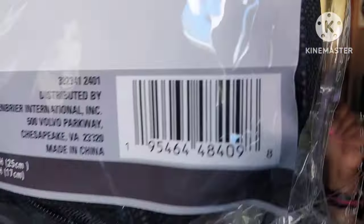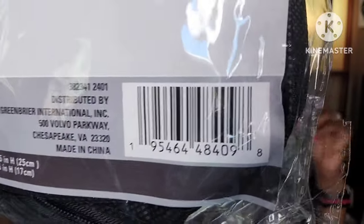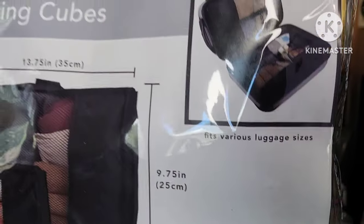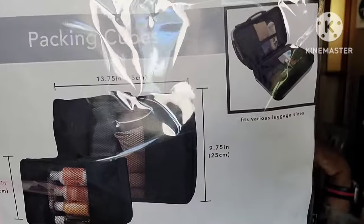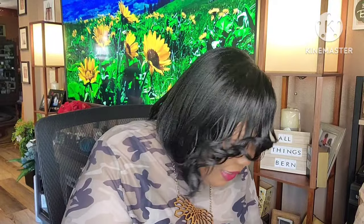Yeah. But I'm gonna open it up. Here's the SKU number in case you are looking for it online. Take a screenshot of that. But those are the measurements. I could not believe it. I was like, what? Okay. We gotta open this up. I'm telling you, Dollar Tree never ceases to amaze me.